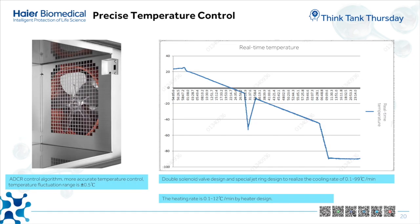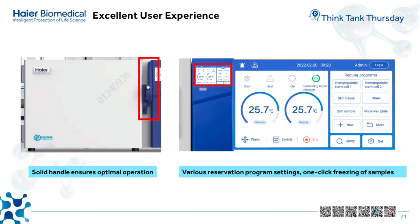From this slide, you can see precise temperature control: ADCR control algorithm, more accurate temperature control. Temperature fluctuation range is plus minus 0.5 degree. Double solenoid valve design and special jet vane design realize a cooling rate of 0.1 to 99 degrees per minute. The heating rate is 0.1 to 12 degrees per minute by heater design.